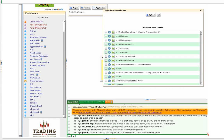Okay, here's Rob. How do you determine or scan for nice trending stocks? And Rob, the best way to do that is to look at the new 52-week high list, and if you monitor that, you'll see certain stocks start to appear on that new 52-week high list on a regular basis. So that's one of the best scans you can do. And if a stock starts to show up on that list on a regular basis, I'll put that on my list of potential buys, and then I wait until the stock retraces towards that middle or lower Keltner channel, and use that as a trigger to enter the trade.